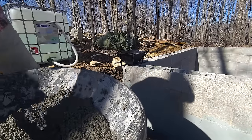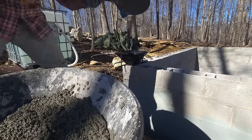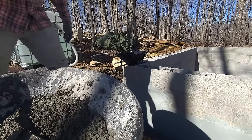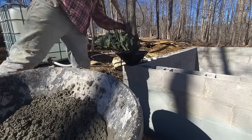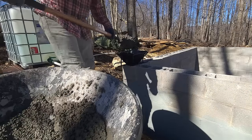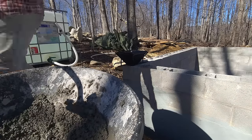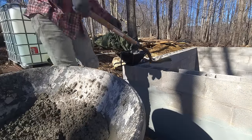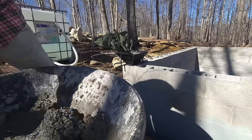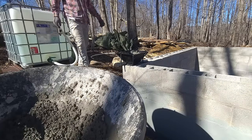It is great. As anticipated, two bags per core.